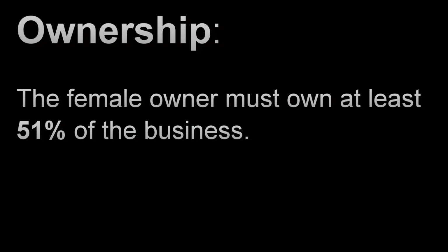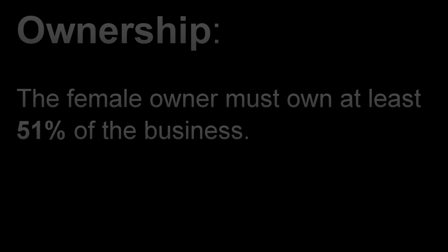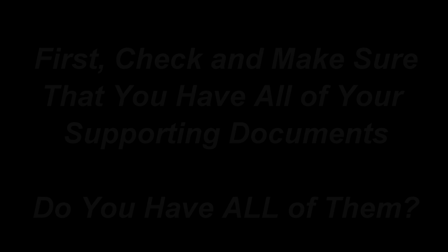Ownership. The female owner must own at least 51% of the business. We review your contribution, operation and control, independence, and citizenship. You want to review your legal and financial information to ensure that your documents support women ownership and control. You are encouraged to review WBEC standards and procedures used to determine certification. This certification takes time and effort, but we think you'll agree it's worth your time, and we are here to guide you through the process.